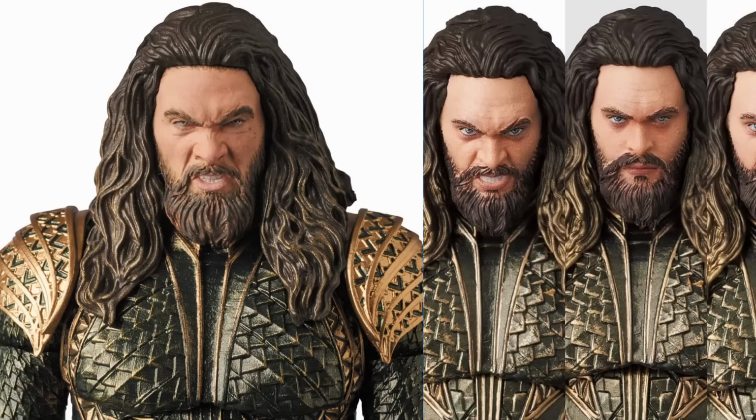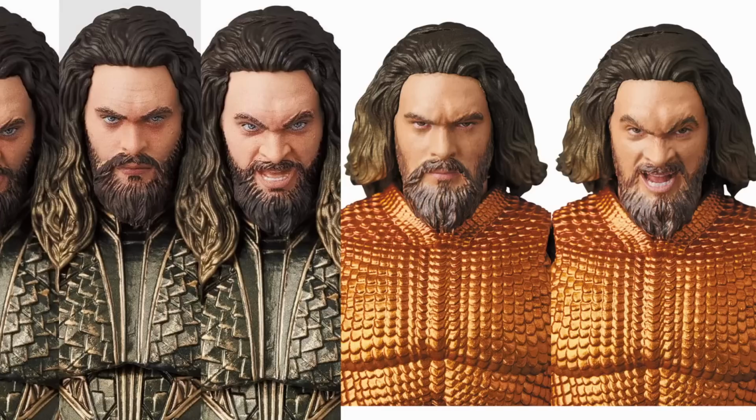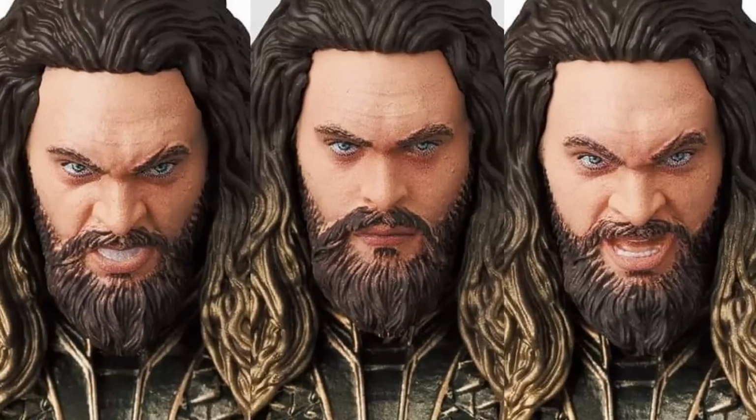The angry clenched teeth face is from the original Justice League release. The angry open mouth and the smolder are from the Aquaman movie version of Aquaman, all three with new paint apps. That helps a lot because remember, when it comes to MAFEX, the face paints have been a learning experience over the years. Early on, they weren't great, but they've gotten progressively better as time has passed.